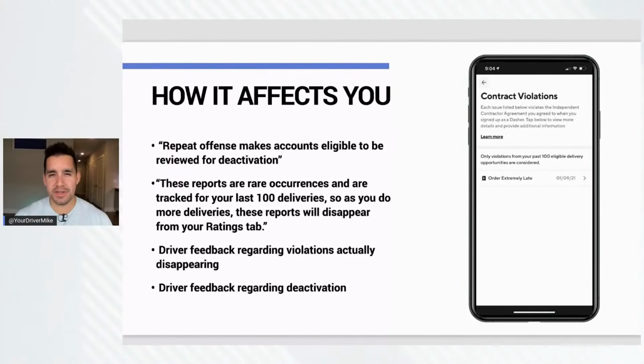So here's what my research showed. Again, combing Reddit, different threads, seeing what other drivers were actually saying. This was really on fire in November, December when this was just happening. Now, this is what DoorDash is saying, going back to their website here. It says, quote, these reports are rare occurrences and are tracked for your last 100 deliveries. So as you do more deliveries, these reports will disappear from your ratings tab.